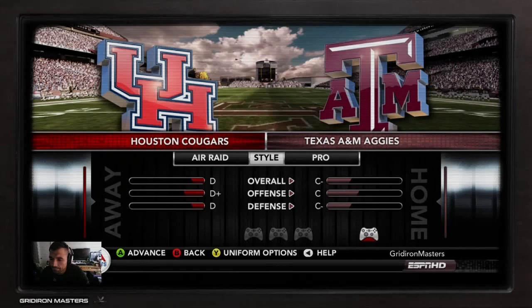I have the Houston Cougars as my opponent at home. Now, they are rated worse than I am. But they're going to be running the air raid offense, so lots of no-huddle passing. So I'm going to have to stay in coverage quite a bit here.